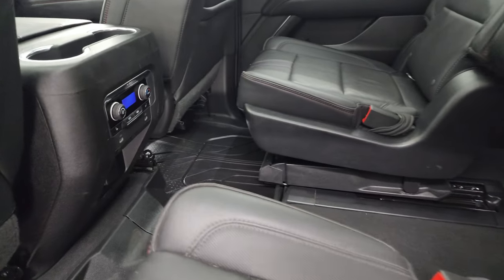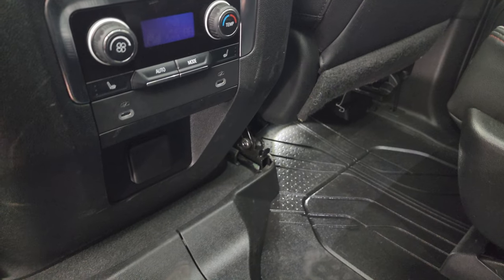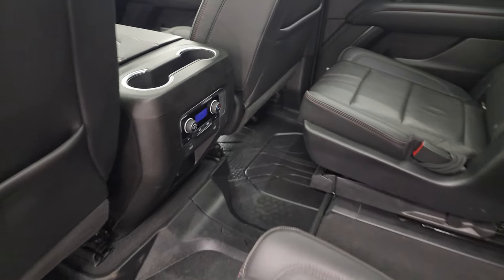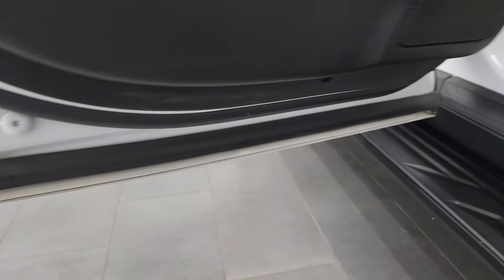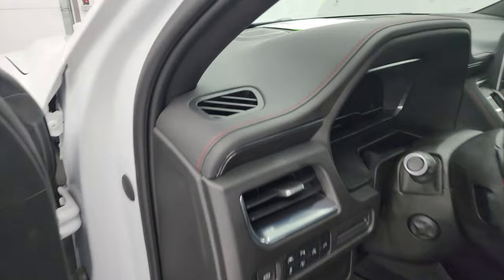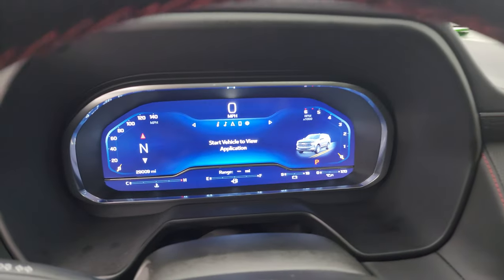And you also get rear air controls and two USB-C points back here, as well as a charging point. I'm guessing that's a 120 volt, 150 watt plug-in. Child safety locks on the back doors and the inside and bottoms of the doors are all in fantastic condition. Hop inside, check out the miles and radio, then we'll start it up, take a look under the hood, and check out all those LED lights in the front.